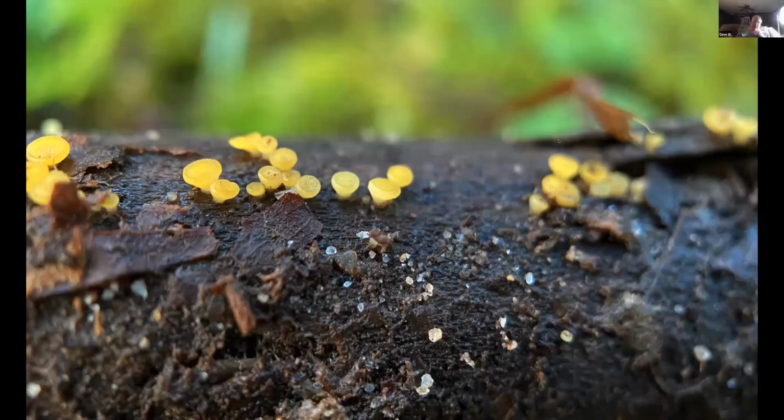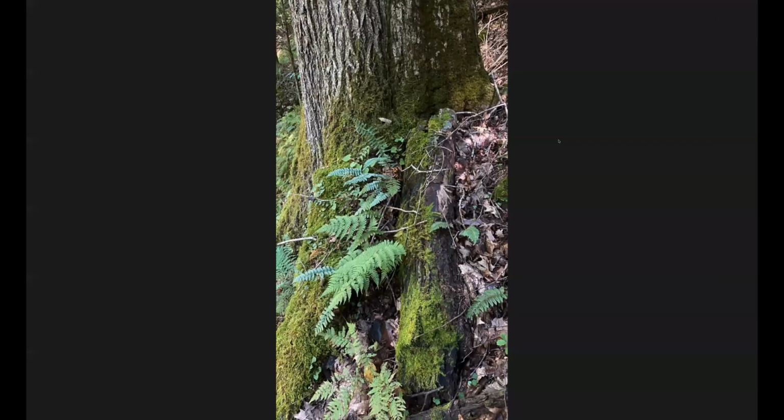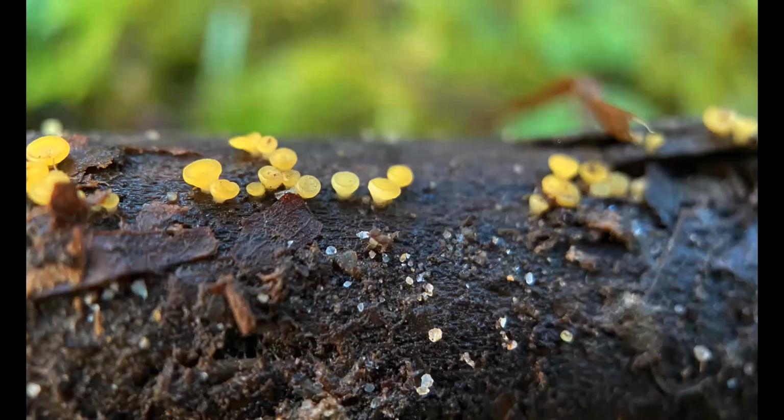I end up examining spores for a lot of these small yellow cups, and they always turn out to be citrinum. The spores are kind of elongated, elliptic, with 2 gutules, 2 oil drops at each end. You can usually see at 400 times. You can see enough detail. Okay.